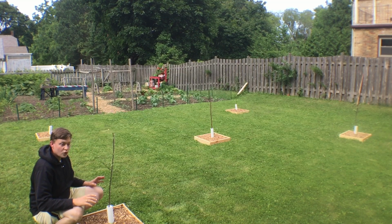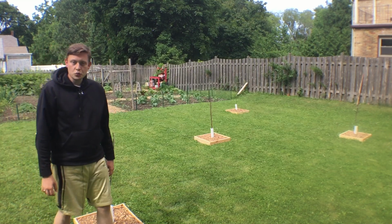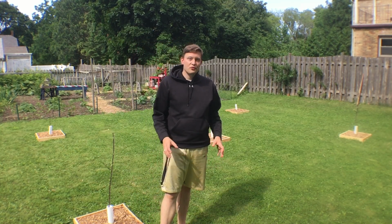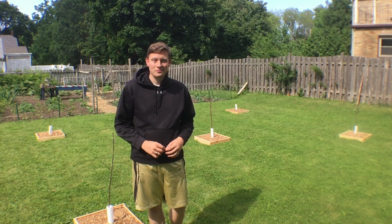So they are 14 feet on center, which is fine. The pear and peach are dwarf and the apples are semi-dwarf. So I'm looking forward to having them bear fruit in maybe 3 to 6 years.